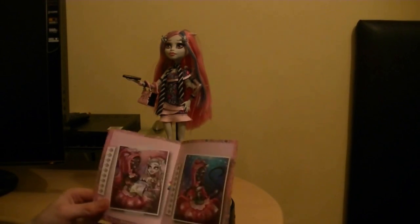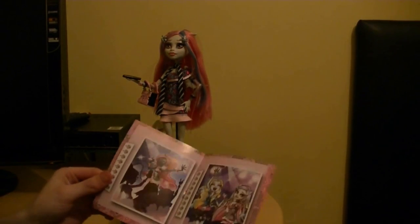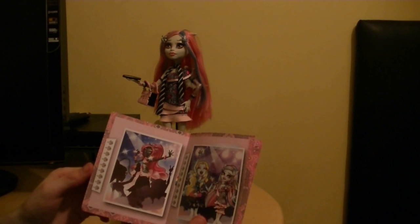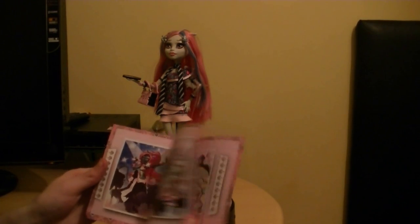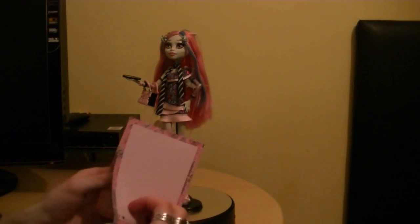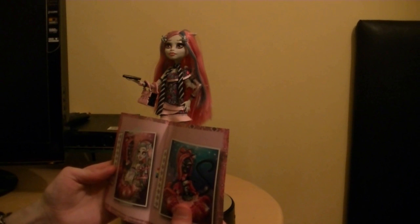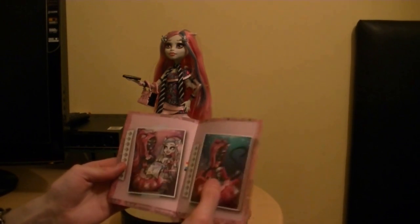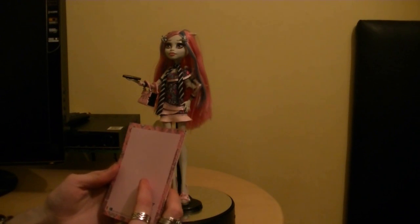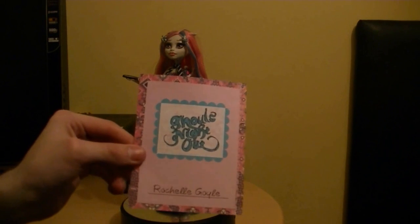It's not just a little booklet, no writing, just some photos of Laguna and Rochelle and Catherine Noir. She actually appeared in 13 Wishes at the end. I'll have to have a look for that one. So yeah, that's the Ghoul's Night Out, Rochelle Goyle.